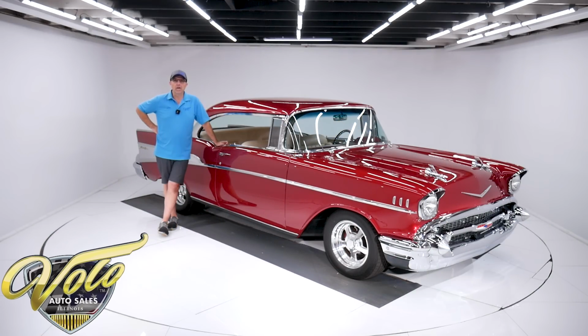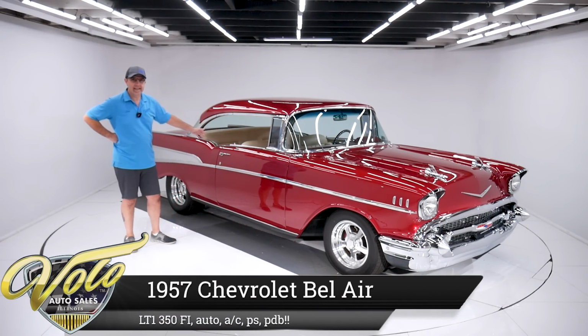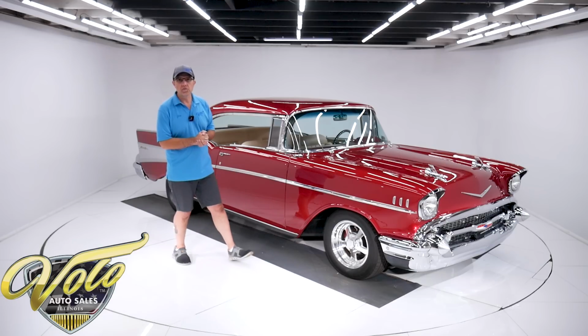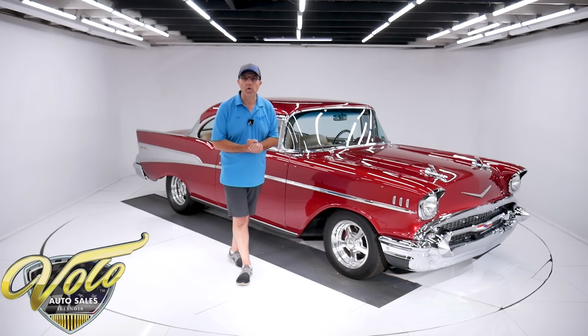We have a gorgeous 1957 Chevy Bel Air here. I mean, I don't need to say it a second time. Look at those colors. I sold this car back in 2005. I just acquired it back from the same family that we sold it to. There's only 2,600 miles on the restoration. We only drove it to and from car shows, kept it in a climate-controlled garage.